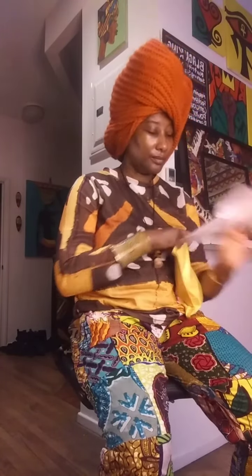Chebe butter. All right, let's do this. They have it wrapped all up. How to use: apply on damp or dry hair. You don't have to use a lot when applying on the scalp. Little goes a long way. I wonder what the consistency of this is.